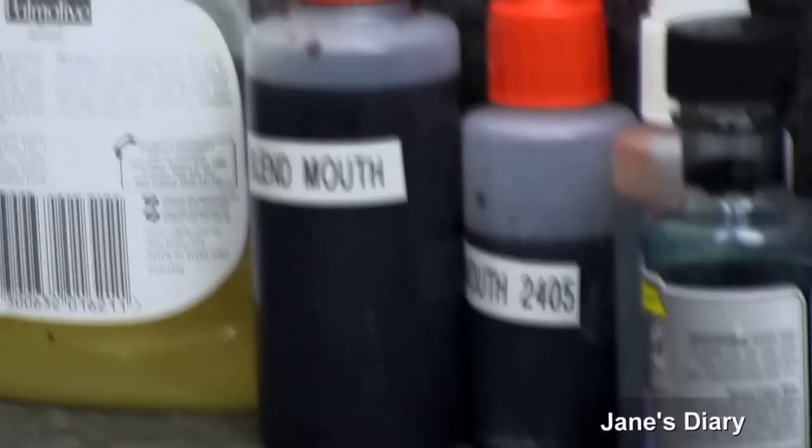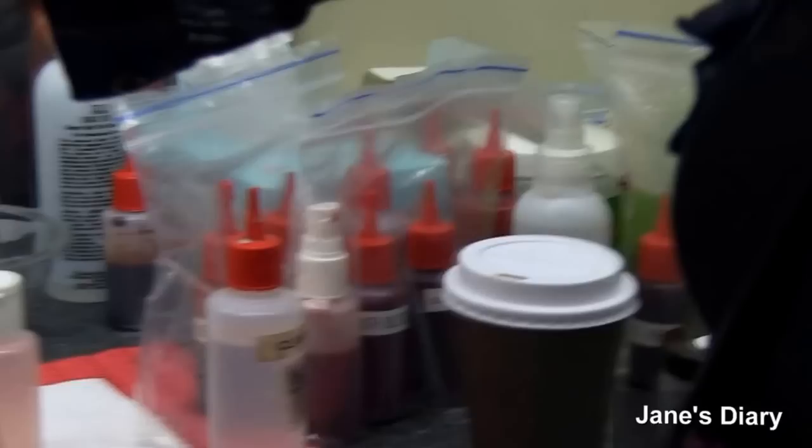Just kidding. Kind of. What do we have here? Grime dirt. Blend mouth blood. Those are all the other different kinds of blood we have. Blood, blood, blood, blood, blood. This is the makeup I'm getting in today.